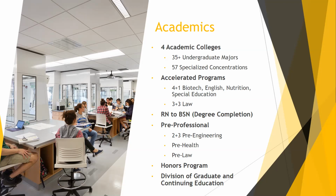And as you can see here, there are also concentrations within majors. So for example, if you are a biology major, you can be just a general biology major, but if you have a really specific interest in the bio sphere, for example, wildlife and environmental or zoology, things like that, that's a concentration available within that program.